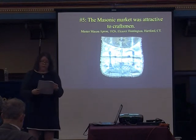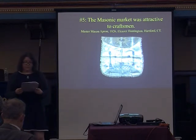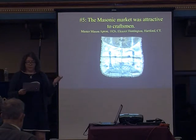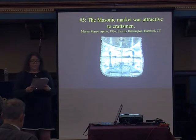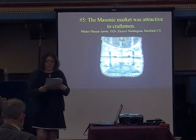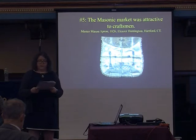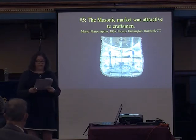Eleazar Huntington, who was an engraver and a penmanship master, ran an advertisement in the Hartford newspapers in March 1826, offering what was probably the template for this Master Mason apron. And the ad reads, "A fine impression upon satin, leather, and cotton, neatly finished, at low prices from $1 to $2."